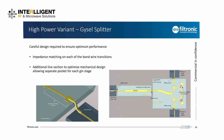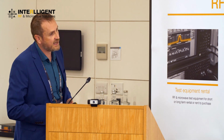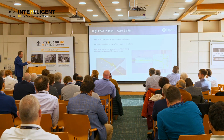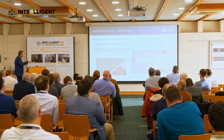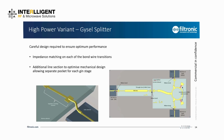As Liam was pointing out earlier, when we were looking at the packaging, you need to design these transitions in a very accurate way to get good performance. He was talking about 28 gigahertz. We're talking about up to 81 gigahertz, so that becomes even more important. You have to really take care in your EM simulations and then start to match these transitions. You can see, like Liam showed before with the packaging, you end up with these matching elements around the bond wires to try and cancel out the parasitics of the bond wire and get the performance optimized.